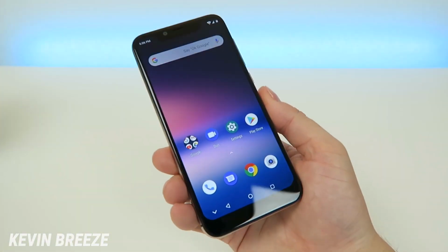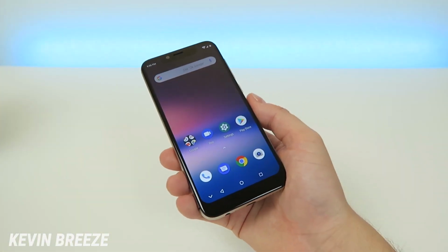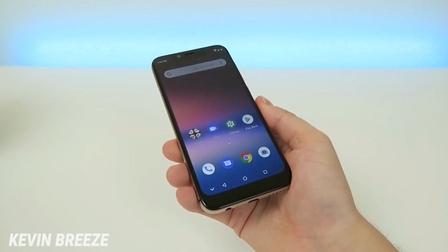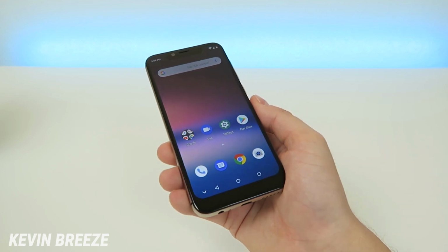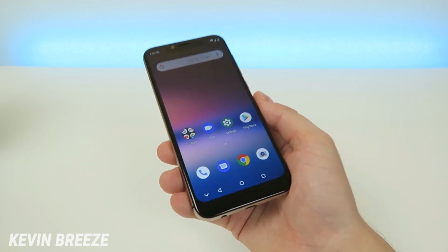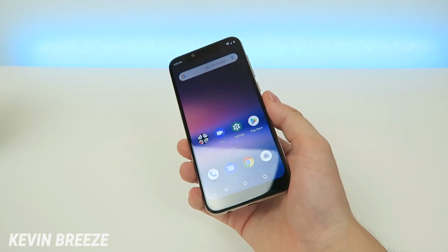And overall, I'm just really shocked that this device is available for $99.99. I think it is a great device. Honestly, probably on par with many $150 devices that I've used recently, if not better than that. So there's a lot of things to like about the Umidigi A3 Pro.